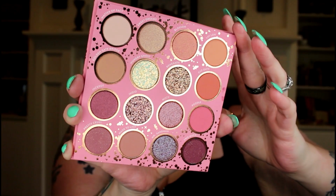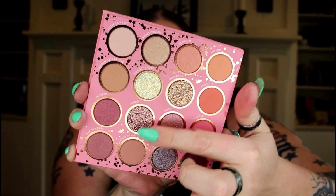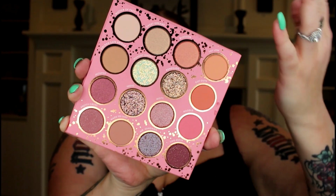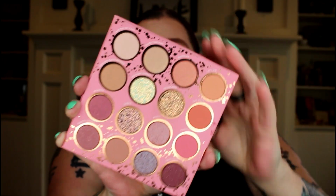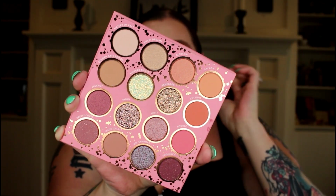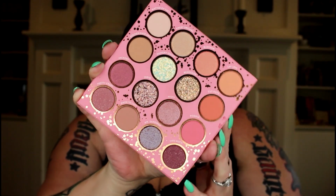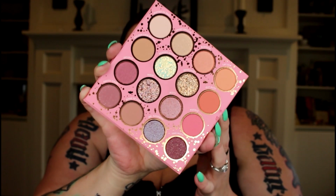You get 16 eyeshadows. I am so excited about the glitters and just the really iridescent colors. These are some of my favorite colors in an eyeshadow palette. I use these colors all the flipping time, and oh my god, it's stunning. I'm so excited. I'm pretty sure this is one of their newer palettes, so I would love to do a swatch video and a review on this palette for makeup or breakup, so I'm definitely planning on doing that for this one specifically, so stay tuned for that.